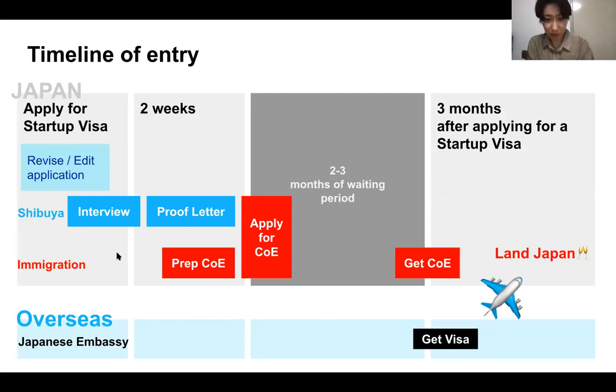And the timeline of entry, if you're abroad right now. In Japan, you will have the interview and also the proof letter and everything I just mentioned. Then it's going to be like this timeline. After 3 months of applying for the startup visa, I assume you can start the activities. And on your side, in overseas, you have to visit the embassies.